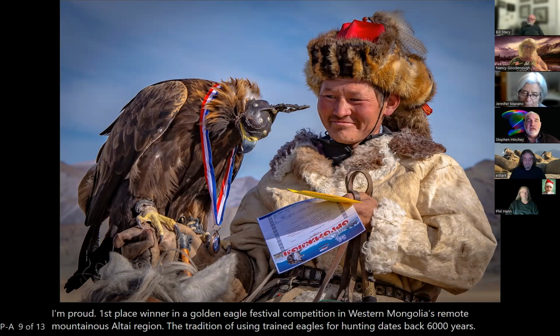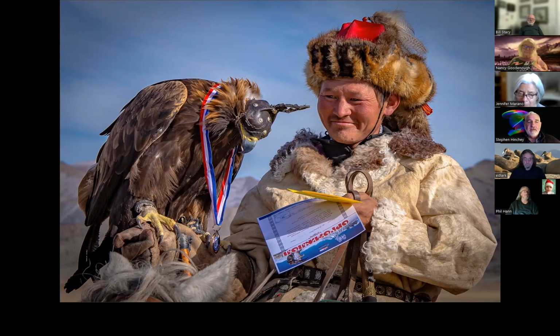I love his smile, his little smirk, the pride he takes in his eagle. And I love the colors, the browns and golds in the bird, and the red in his hat and the browns and golds in his hat are really intriguing. I guess the only thing I don't like is this piece of paper which gives him the first place is the only thing that distracts. I'm really enjoying him and his eagle, and not the first place award, unfortunately. I think the eagle is beautiful.